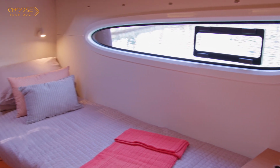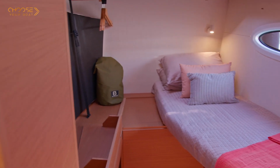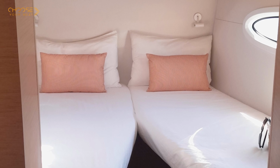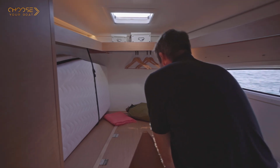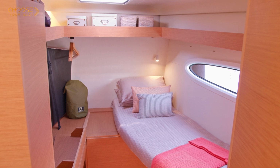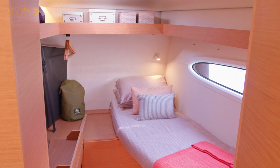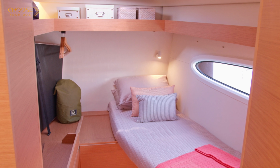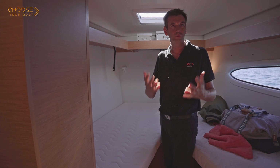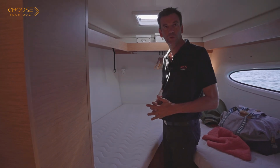On top of that, we do propose as an extra the possibility to convert this forward dressing into an additional berth. You just have to flip those leaves, free the mattresses, and the dressing is converted into an additional cabin. So this is something very valuable for the owner because it gives him a lot of flexibility in the use of this additional volume we created.